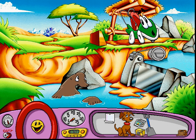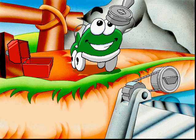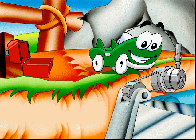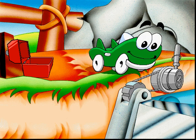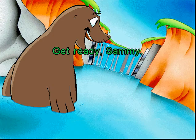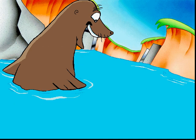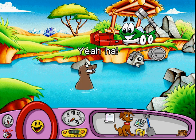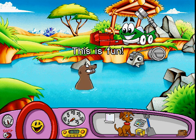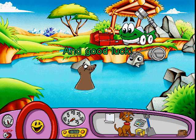Open the dam. No, not that one. That was the right one. It fits. Now you can go home. Get ready, Sammy. You're going swimming. Yeah. I'm flipping and flapping. This is fun. Hurry home, Sammy Seal. And good luck!